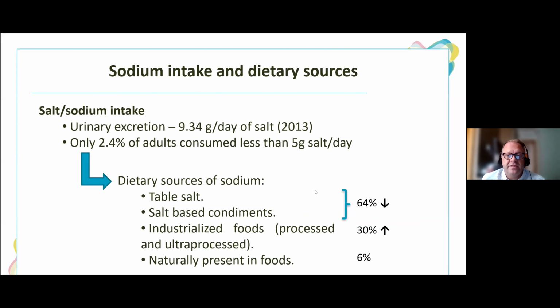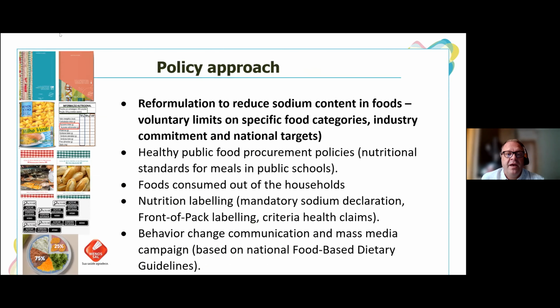And it is important to also address that the participation of table salt and salt-based condiments has gradually been reduced over time, while the consumption of processed and ultra-processed foods as sources of sodium has increased gradually. So it's very important for us to have multiple strategies. And so the policy approach, of course, has a strategy that's based on the reformulation of sodium, so to incorporate these targets, but also to include healthy food procurement policies, as an example of the meals in public schools, food consumed out of the households, nutritional labeling as the front-of-pack labeling that we have already passed in Brazil. And of course, very important to promote healthy and sustainable diets through our food-based dietary guidelines.